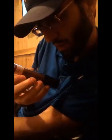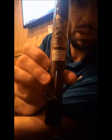Hello ladies and gentlemen, today I have the Gurkha Hartfield and Company Bourbon County Distillery. I figured I'd try it. It's about $8.89 at this Tobacco Depot right here.